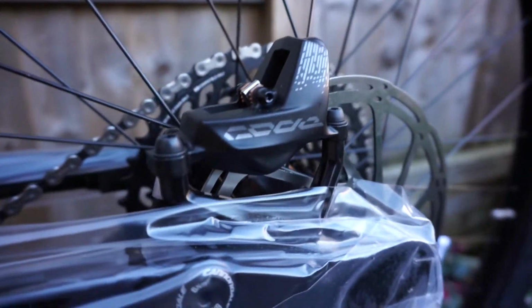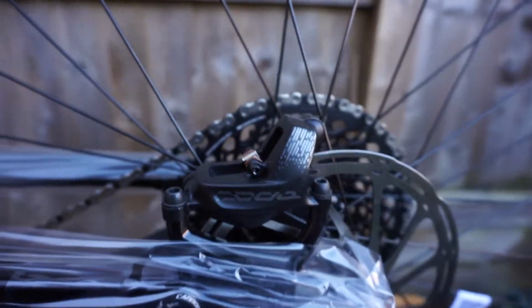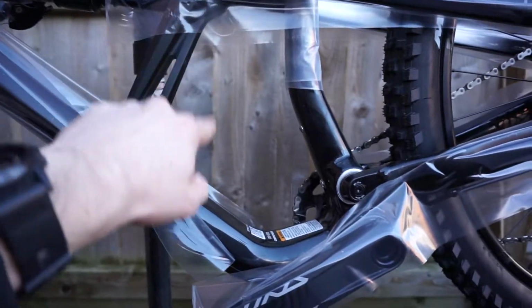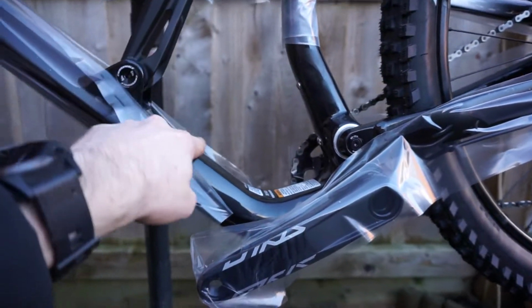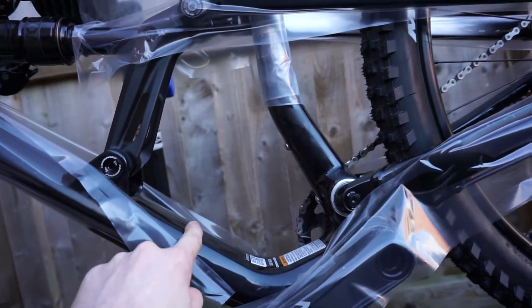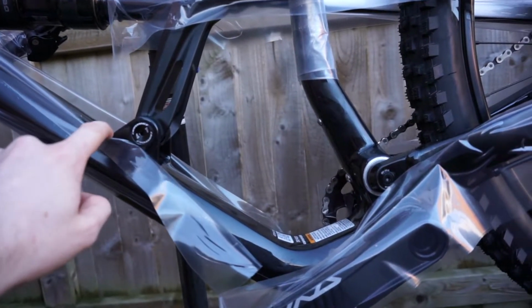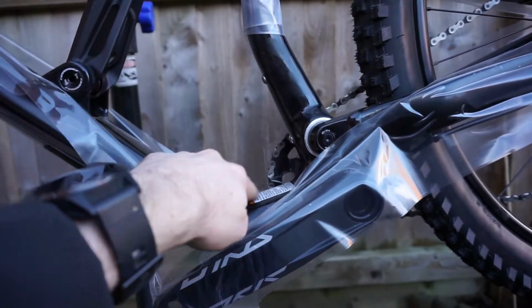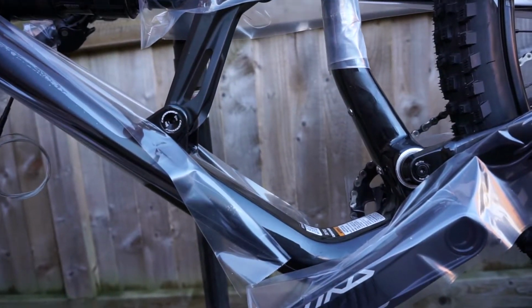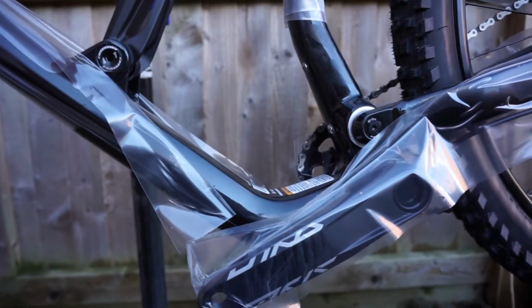Look at that, that's a Code. That's made by SRAM. That's one of their more meaty brakes. I could be wrong, but this gap here was bigger than the old one on the last bike. I don't know if that's because this is a 29er with 27.5, but hopefully that means you can get a bigger water bottle in there. Enduro bikes are pretty renowned for not having enough room for a bottle, which is annoying.